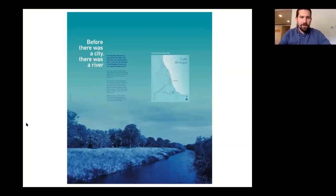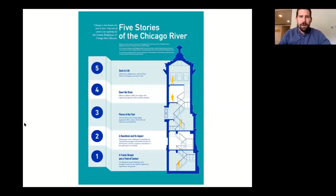So we wanted to show the river in a state that didn't have any man-made structures or anything like that in it. It also has a map of the river system, which includes the Calumet, of course, and it has some text on there for the visitors. Also on the first floor, right next to this map, will be a wayfinding panel, which will show our guests exactly what they're going to see inside of the bridge house.